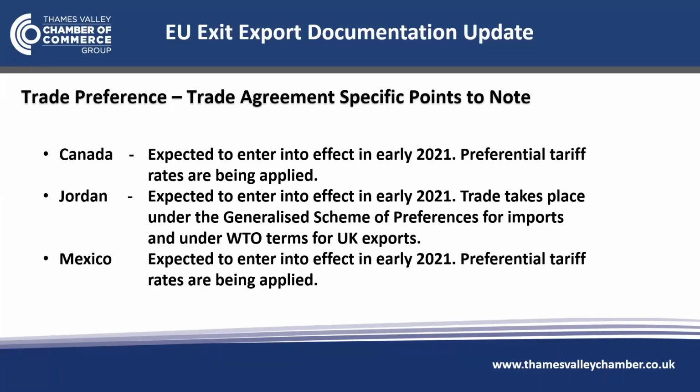And Mexico, that hasn't been fully ratified. However, at the moment, you can claim preference on that. So there's been an exchange of letters which allows companies to claim preference for Mexico if their goods do actually apply.